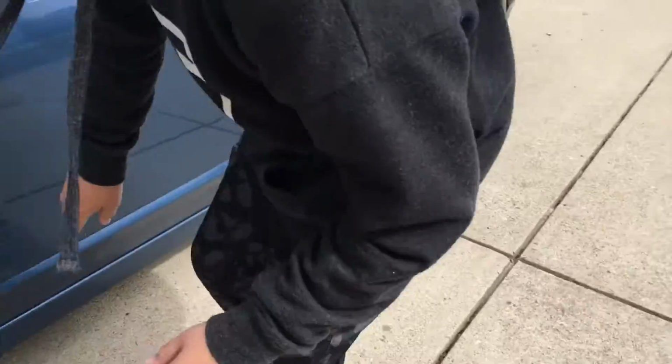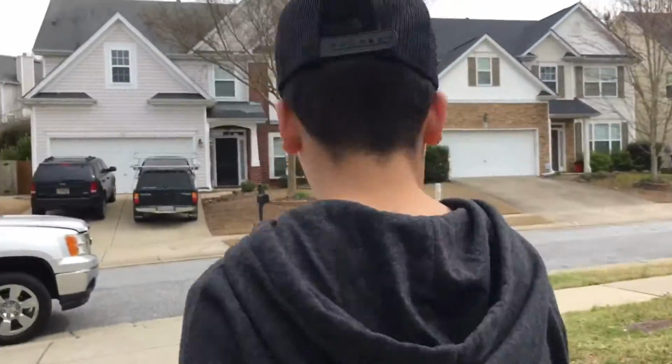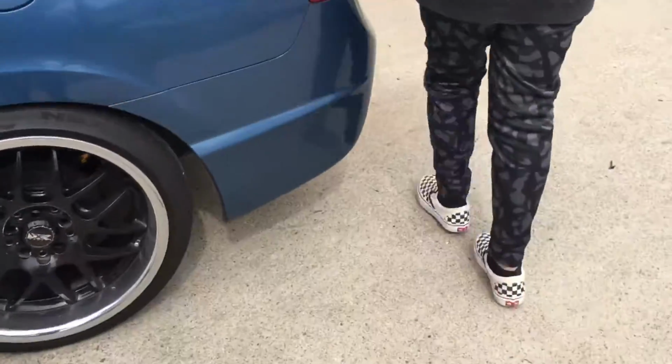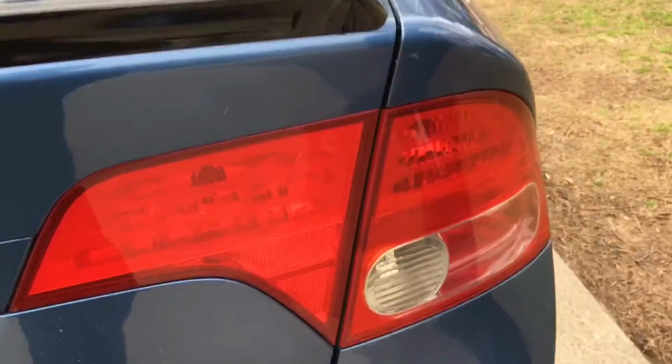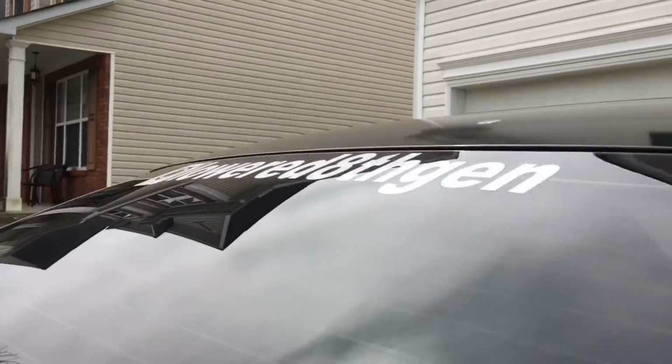See this dirt right here? I drove into a ditch. That one. These tail lights, $10,000. Not Chinese versions. This right here, Instagram account, 1,500 horsepower.